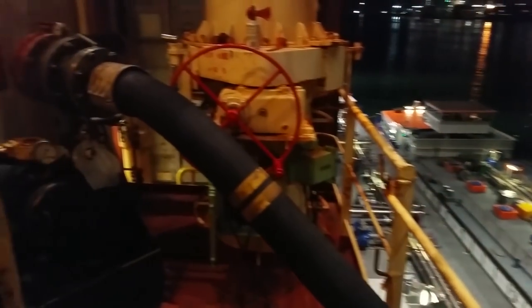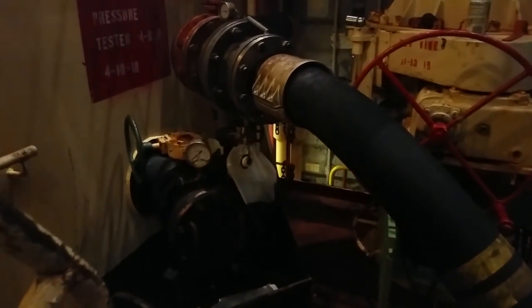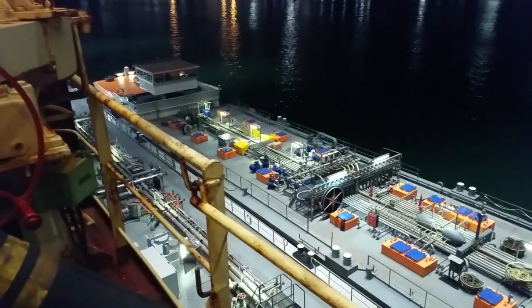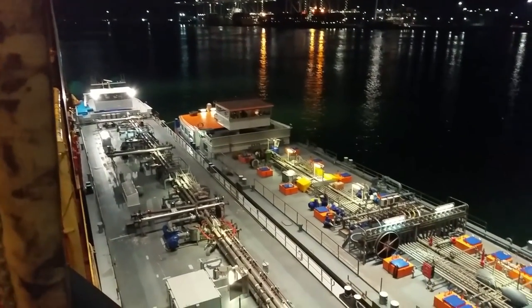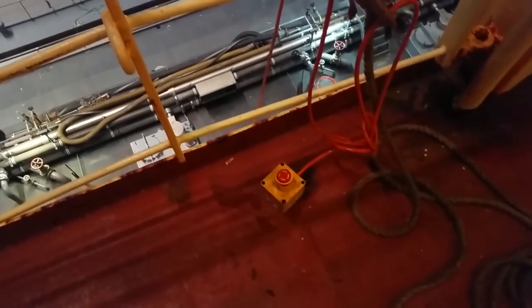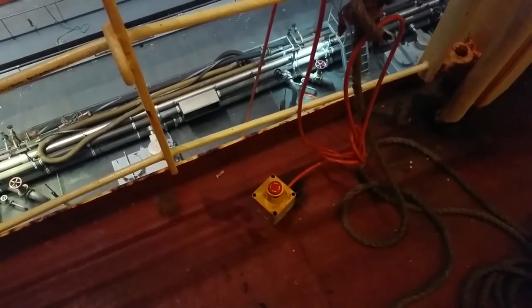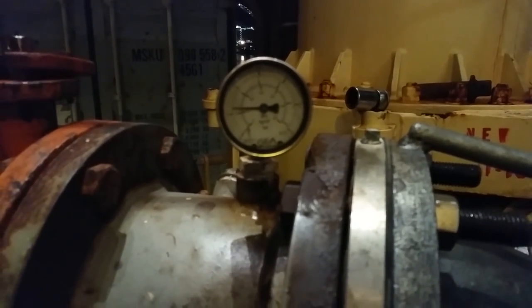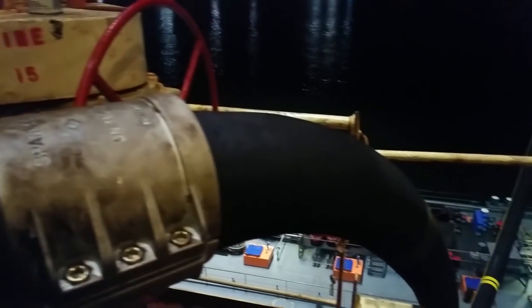So here it is. This is the hookup. Low sulfur fuel oil. If we have any problem, we have an emergency stop button. We just push that button. This just shows our back pressure, which is good right now. We don't want above 4. We only have a half, so we're good.